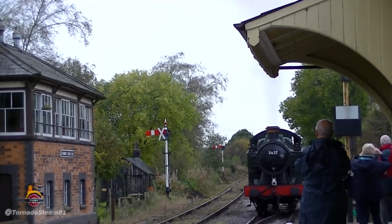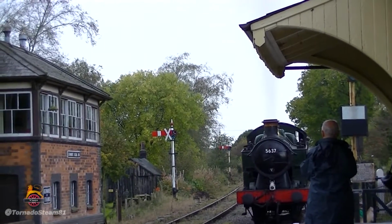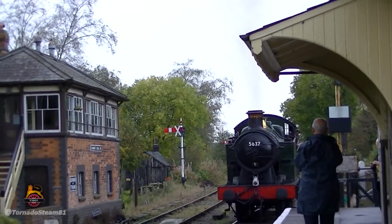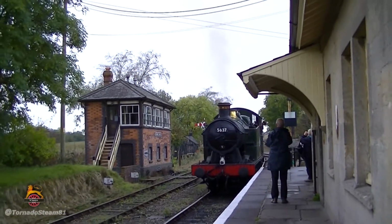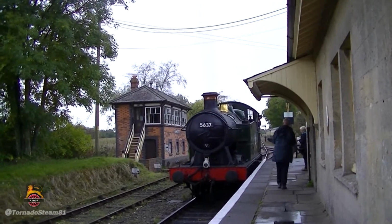Now she's returning back. Maybe she took on water. I think it was something like that. Can't remember now. Refuel.